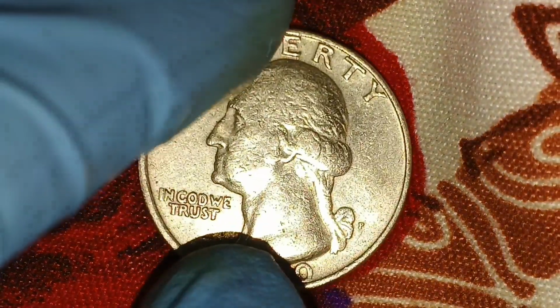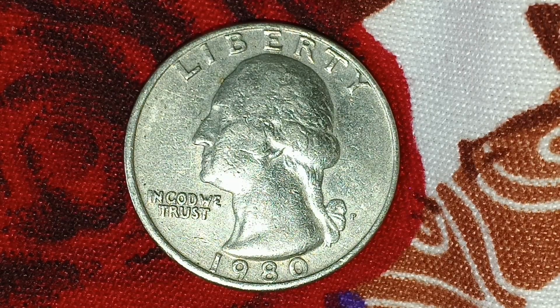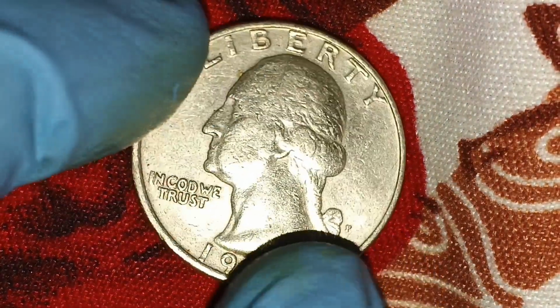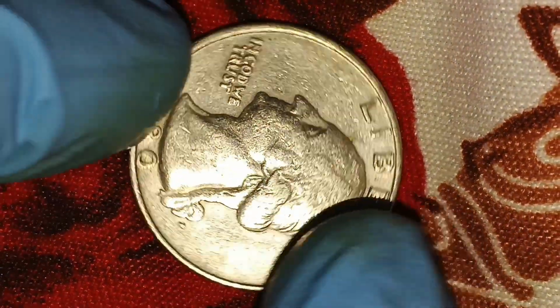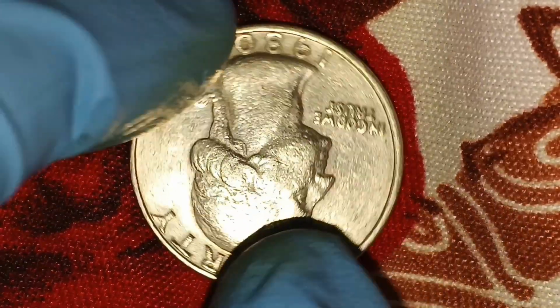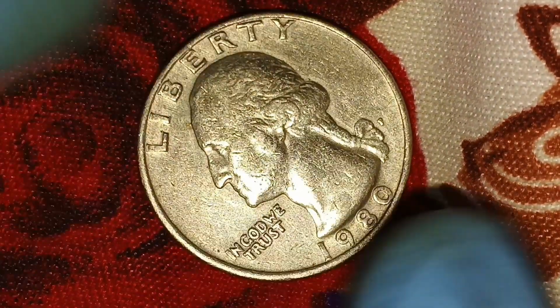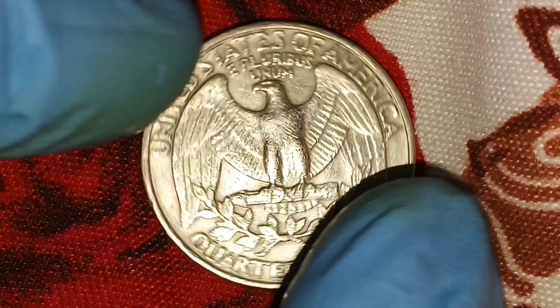The Washington quarter has been a staple of U.S. coinage since 1932, when it was introduced to honor the 200th anniversary of George Washington's birth. The obverse, or front of the coin, features a portrait of Washington, originally designed by John Flanagan. The reverse, until 1998, featured an eagle with outstretched wings perched on a bundle of arrows with olive branches underneath. That's the classic look collectors know and love.